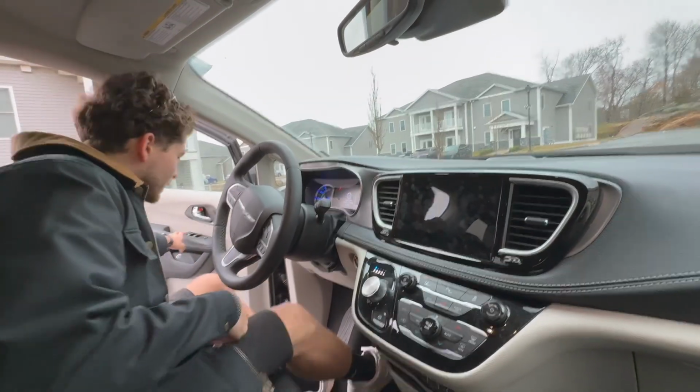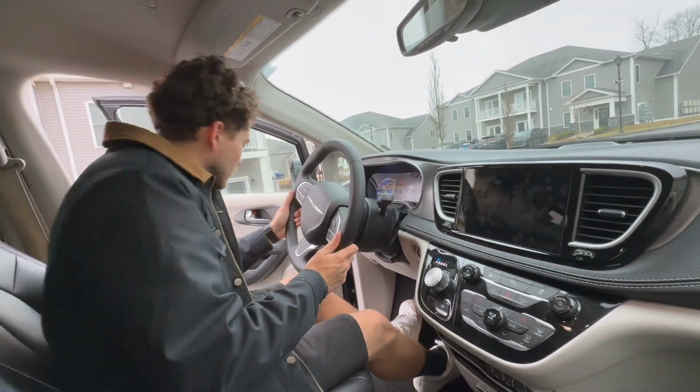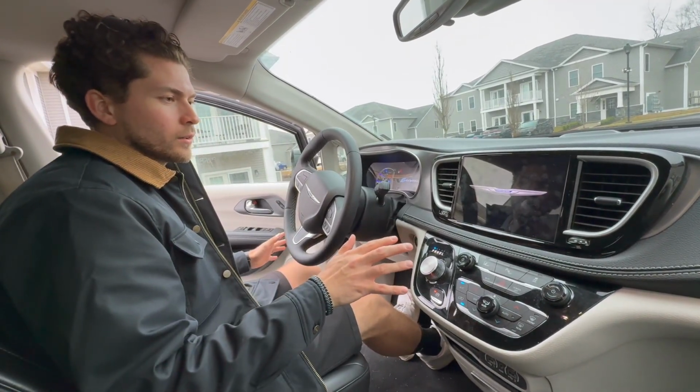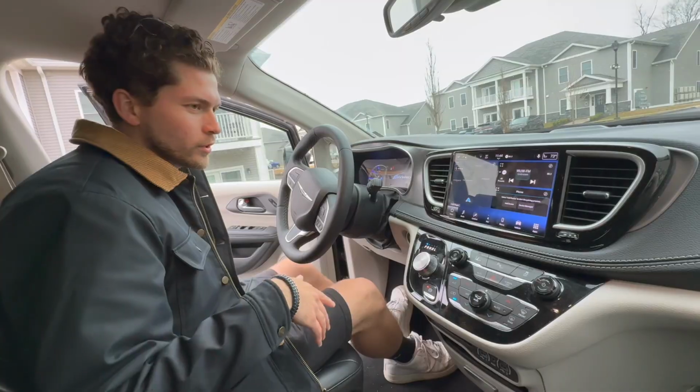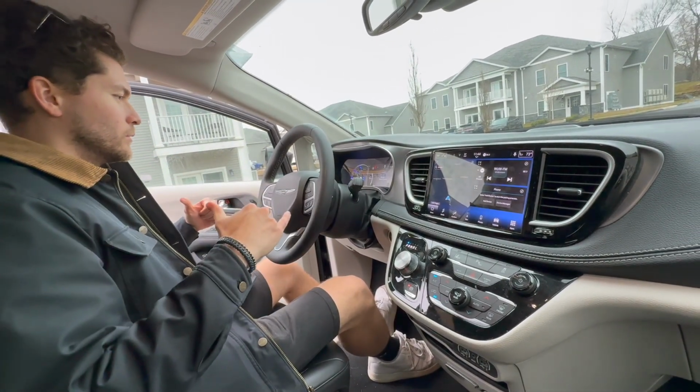All right, so getting on in here, you sit reasonably high. I do like when you do start the car, it's just all electric. The seat should have moved me up a little bit, but it didn't that time because I do have it all the way back.